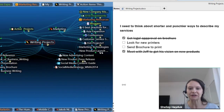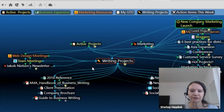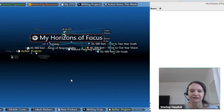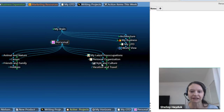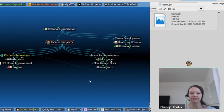Now, in addition to search, another key feature for always helping you remember are your pins. So at the top of your screen here, you can see I've got different fixed thoughts that aren't moving. So regardless where I move, let's just go somewhere else in active projects. Let me go all the way to my horizons of focus, and this is my getting things done section, which we can cover. I'll go back to my personal area, maybe in my, let's say, personal organization section on house projects. So I might be somewhere here.